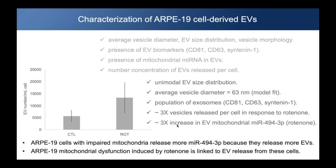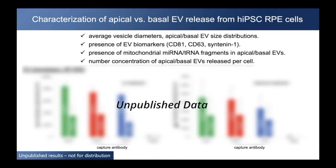And those last two observations allow us to make these two conclusions. One is that the ARPE-19 cells with impaired mitochondria release more of this mitochondrial microRNA because the cells release more vesicles. And that when we induce mitochondrial dysfunction in these cells, more vesicles are released. So essentially we've linked vesicle release to mitochondrial dysfunction within these cells.